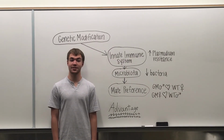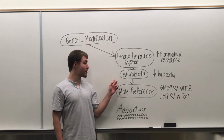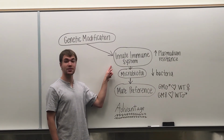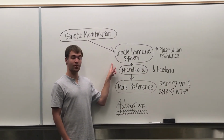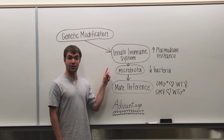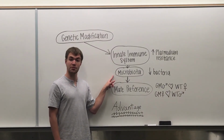This figure here summarizes the interactions between genetic modification, the innate immune system, the microbiota, and the mate preference of the mosquitoes. The genetic modification affects the innate immune system by making the mosquitoes more resistant to Plasmodium. However, altering the innate immune system also alters the bacterial resistance of the mosquitoes. This alteration to the bacterial resistance affects the microbiota composition found in the GM mosquito's midgut.